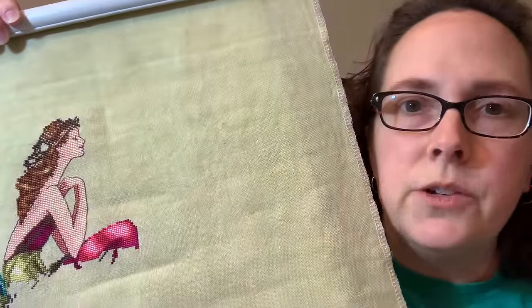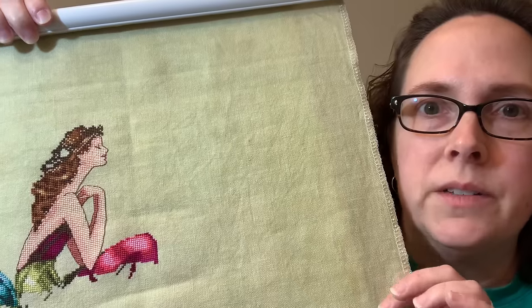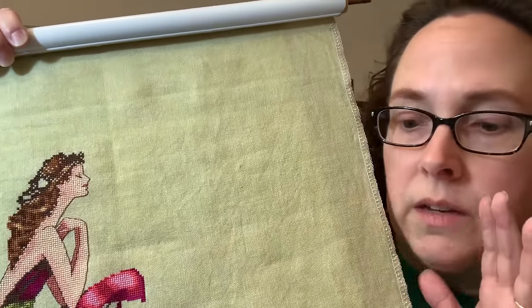Another survival tip I should have told you is that if you really get irked about fabric that's not ironed, this video is not for you because I don't iron anything.